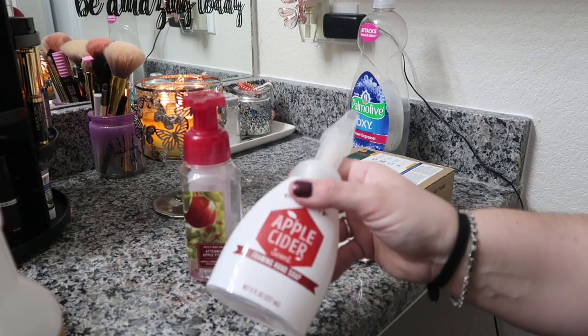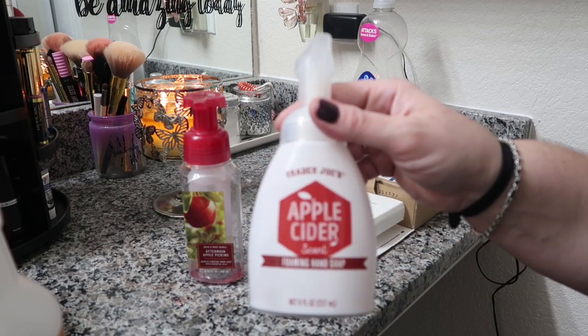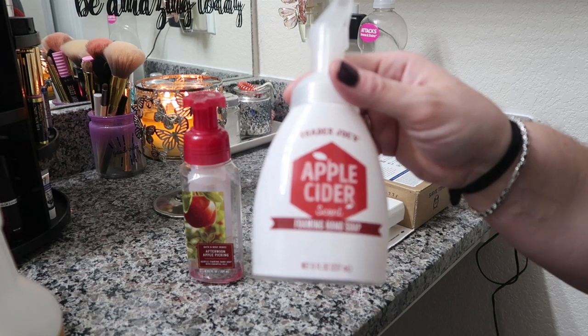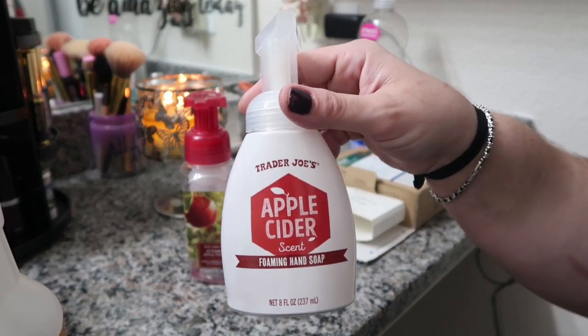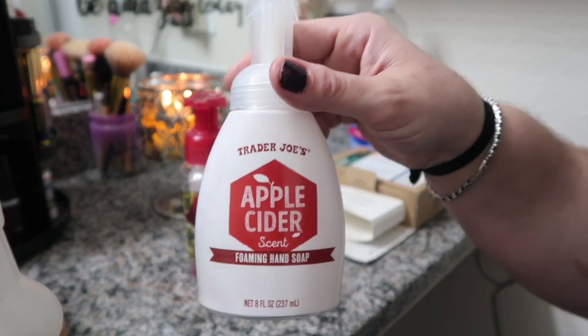All right, these are just the hand soaps that I had used in my bathroom over the last 2 months. This was a Trader Joe's apple cider scent, their foaming hand soap. I absolutely love this. It's so refreshing, and it's fairly inexpensive. I believe this is under $3. They always have some kind of seasonal hand soap, so if you shop at Trader Joe's, keep your eye out for it. But the apple cider one is really good.